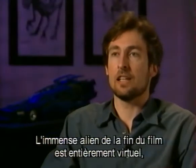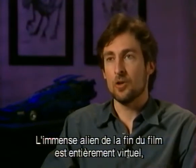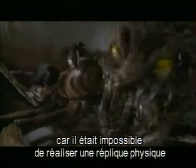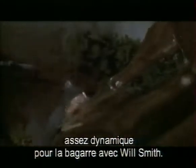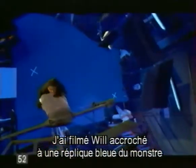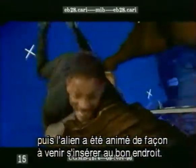The large alien at the end of the movie, Edgar, was completely computer-generated because the physics involved in making a puppet that could actually be as dynamic as we needed in the scene to fight with Will Smith really wasn't possible. So I filmed Will Smith jumping onto a blue substitute for the character as the first piece of film that we shot, and then we animated the alien character to fit into what Will was grabbing onto.